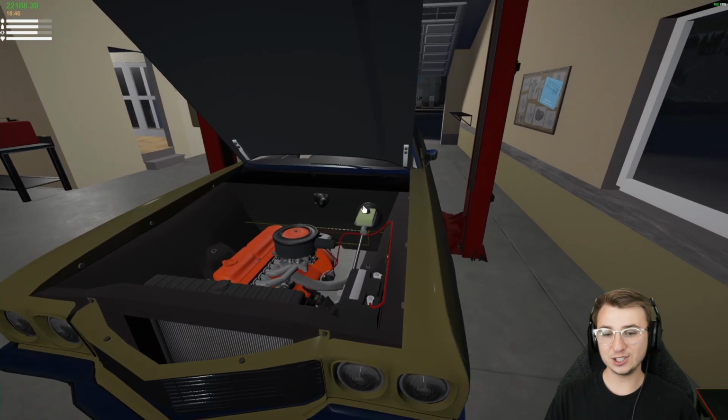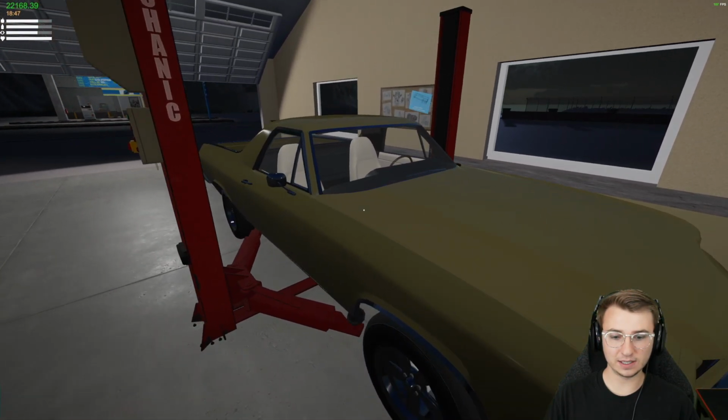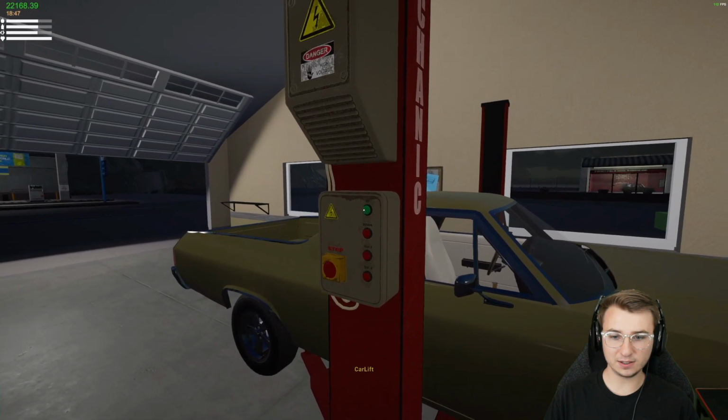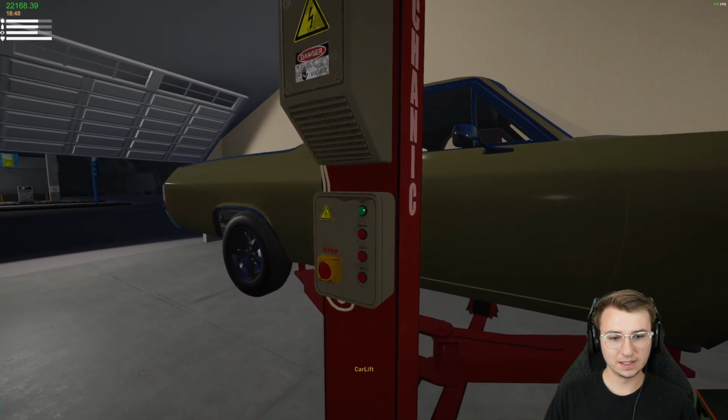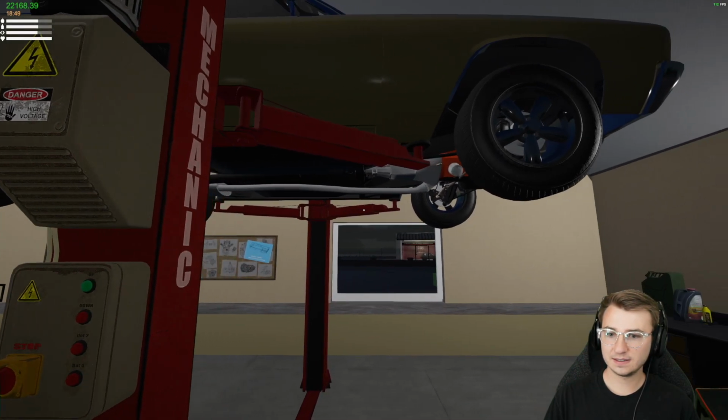$19,641. Overall condition is still just 3 stars. I'm noticing the battery looks fine. All the wires and everything in the engine bay looked fine as well. So let's put her up to the moon, as they say, and we'll inspect underneath.